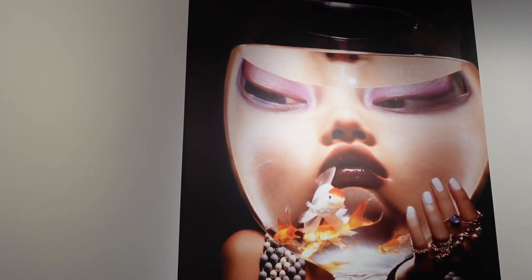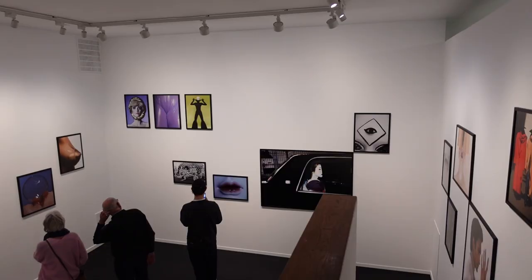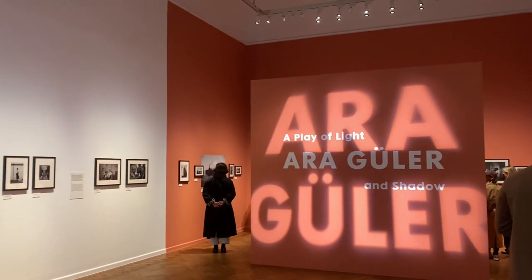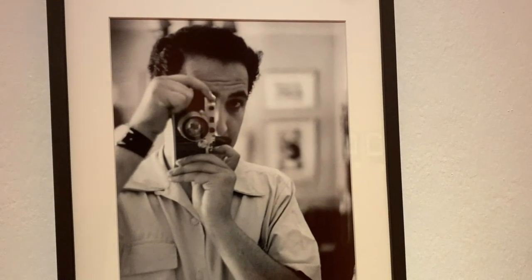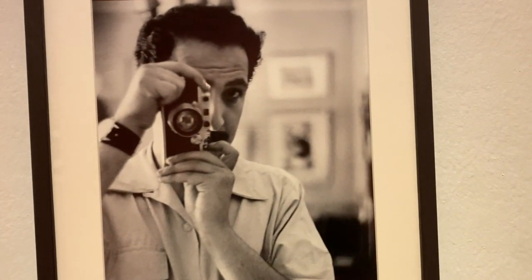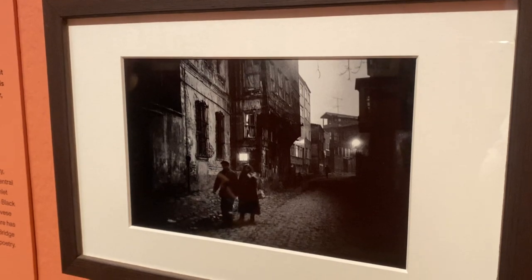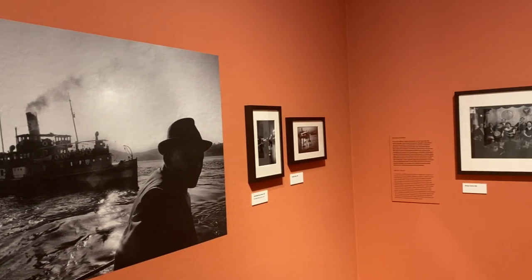The first exhibition was about the use of AI in photography from various different artists. And well, it was interesting. In the next exhibition, we got to see the work of Ara Güler, a photojournalist from Turkey, who captured a lot of the important historical moments in Istanbul and other parts of the country.